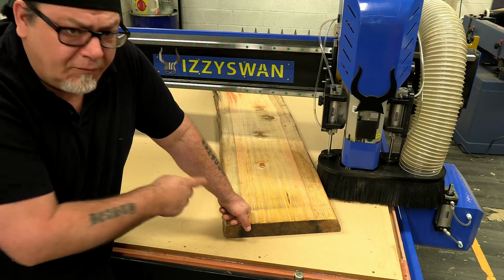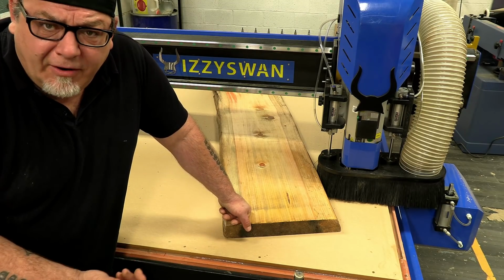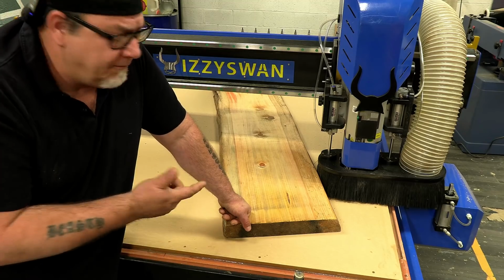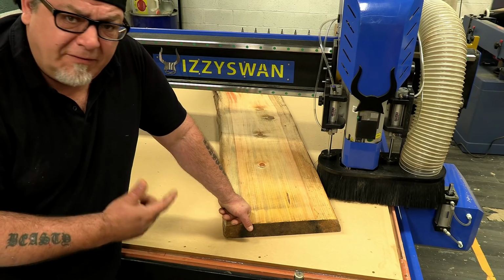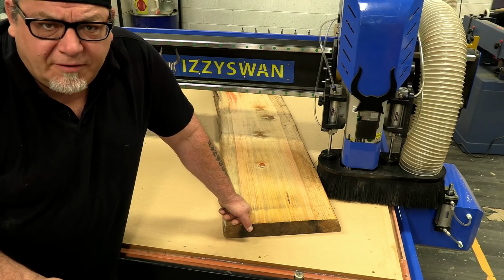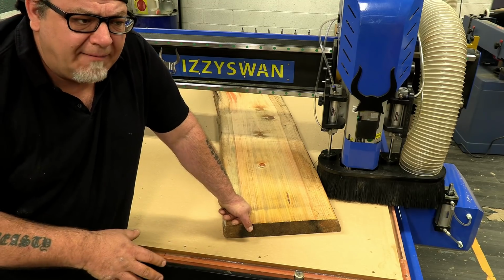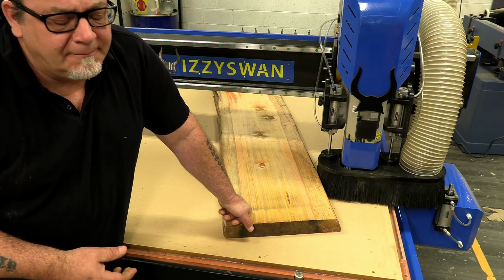Slab flattening. This is one of those things that people often think about when buying a CNC machine. With the popularity of live edge slabs out there, and flattening slabs can be a real pain in the butt, CNCs make it a breeze. So this is one of those top reasons why people think about buying a CNC machine. The earning potential of a CNC machine when it comes to slab flattening depends a lot upon its size and its ability to do things quickly.